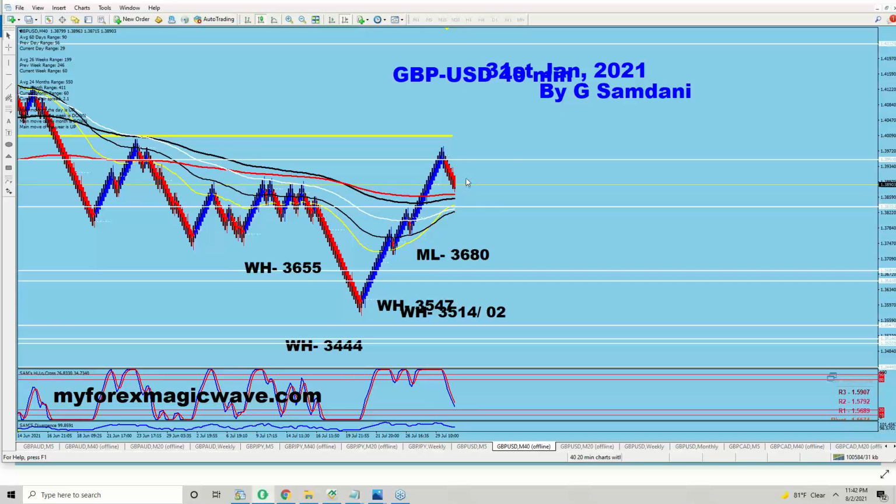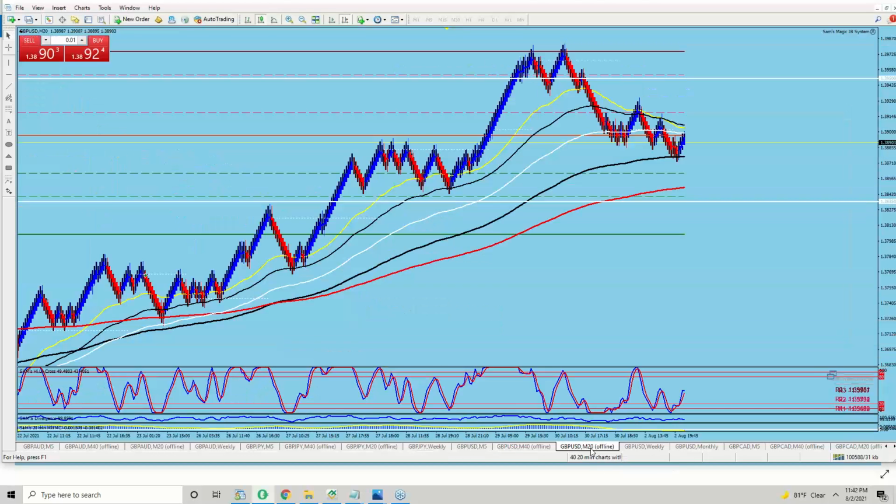And I'm sure that we have a 20-minute long setup already. You see that? It's basically in no man's land, that's what I call it, because yellow has gone below the black, so no long entry either. So we will wait on this one. Now, the pound USD is bullish, but we don't have a proper setup. We will wait for the setup.